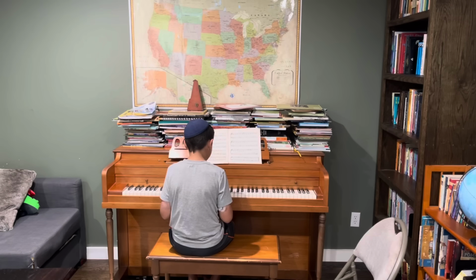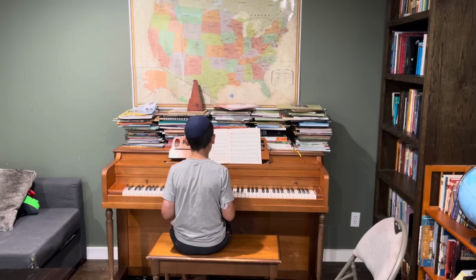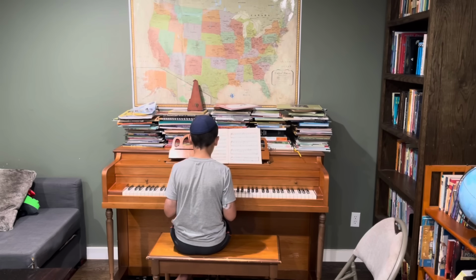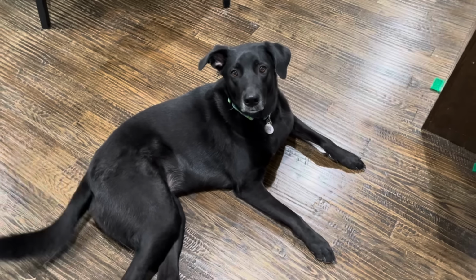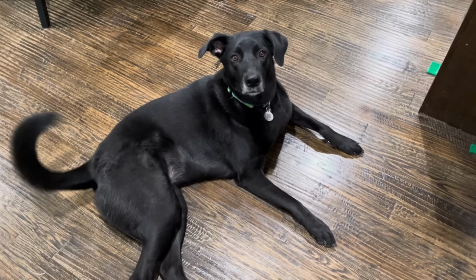And here is my oldest doing some piano practice. He really loves playing the piano. And Bella is usually around underfoot somewhere. Here she is sprawled out in the walkway in the dining room near the living room.